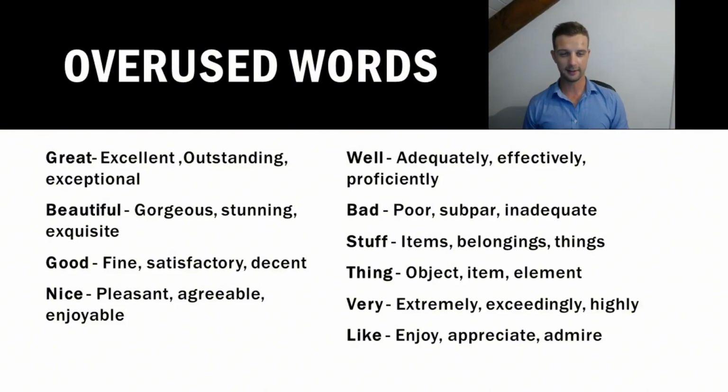Last one, like. This one should be the cherry on the top of the cake. Instead of saying I like eating pies, we say I enjoy eating pies. Instead of saying I like the fact that my boss helped me, I appreciate the fact that my boss helped me. I like my big sister. Maybe we could say I admire my big sister, my older sister.